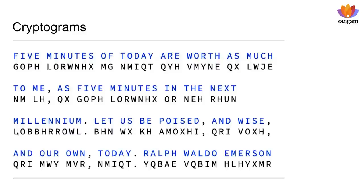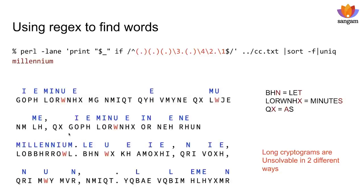In this example, I'm going to pick this word, millennium, and this pattern, BBRR. It's a double repetition in a word, and I can try to solve it using something called a regular expression. For the benefit of people who are not in the programming world, I'm just going to explain what a regular expression is.